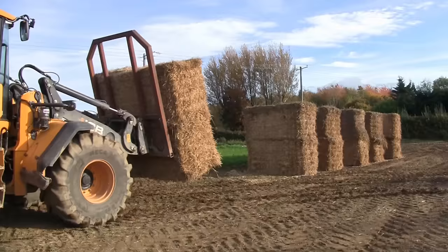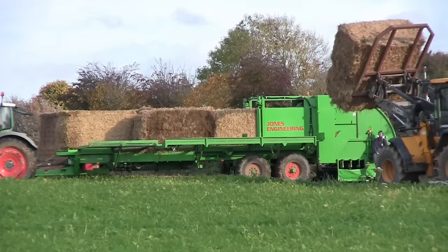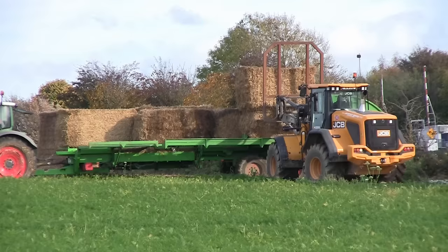As winter closes in, one of Murphy's customers that grows carrots requires them to be covered in straw to protect them from the elements. Straw is to be brought in and then loaded onto a Jones Engineering straw layer. And while the process is happening, a layer of polythene is also being put under the straw so it can be easily removed in springtime.